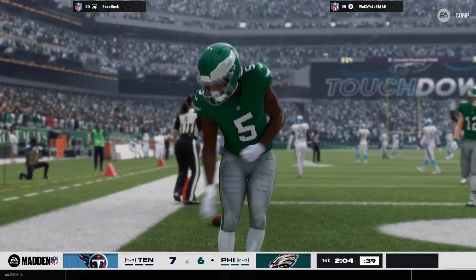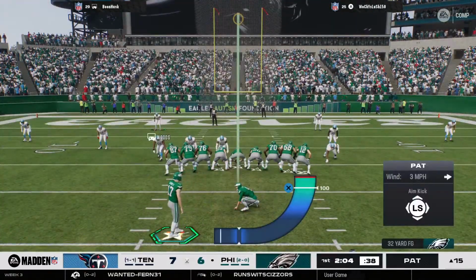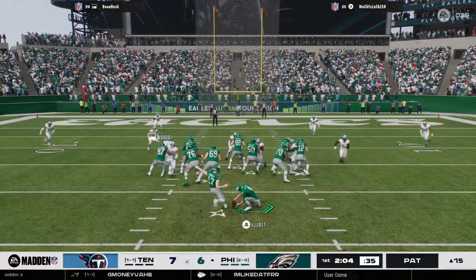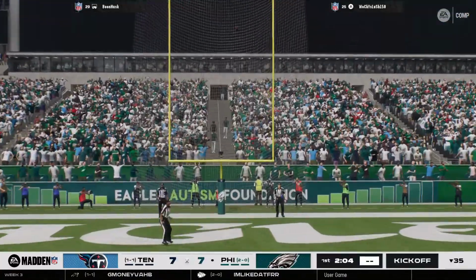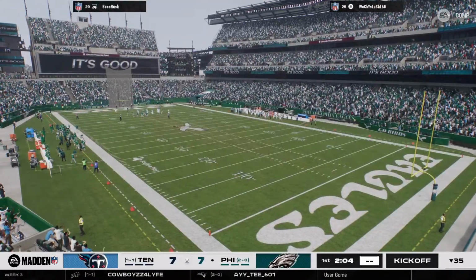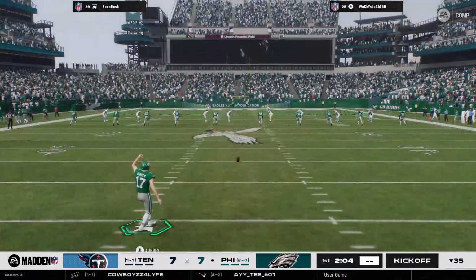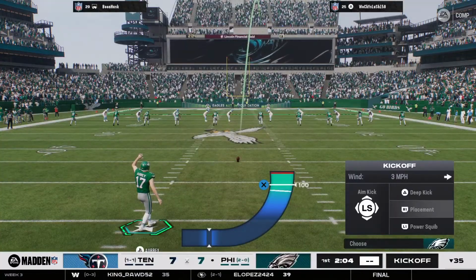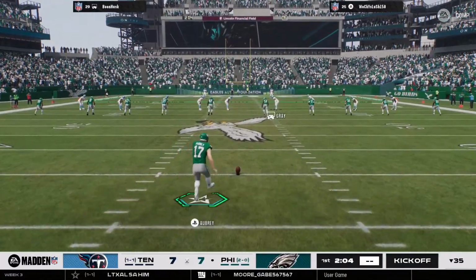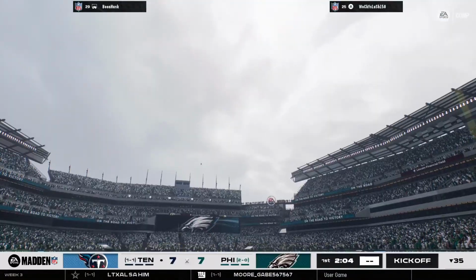Marquise Brown, his first touchdown of the new season. And the Eagles are able to match the opening drive touchdown against them with one of their own. Aubrey good with a PAT. And we are tied at 7. Each team has scored. 7-7 here as the kick's away.